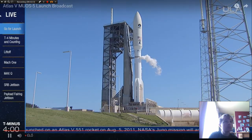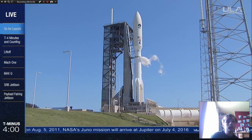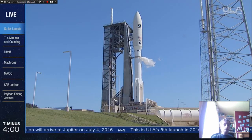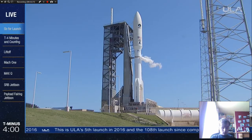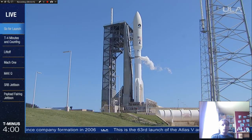Polling is complete and the launch team has been given the go for launch. From T-minus 4 minutes until launch, you will be listening to launch conductor Doug Lebo and his team performing the final steps in the countdown procedure. You will hear the team call out that Atlas LO2 topping has been secured, followed about a minute later by the call out for transferring the Atlas and Centaur stages from ground facility power to internal battery power.